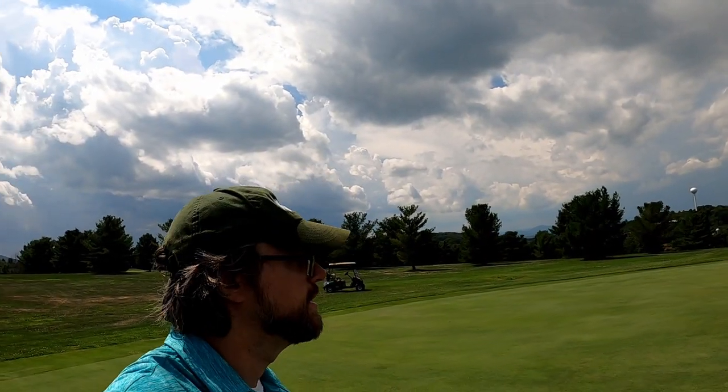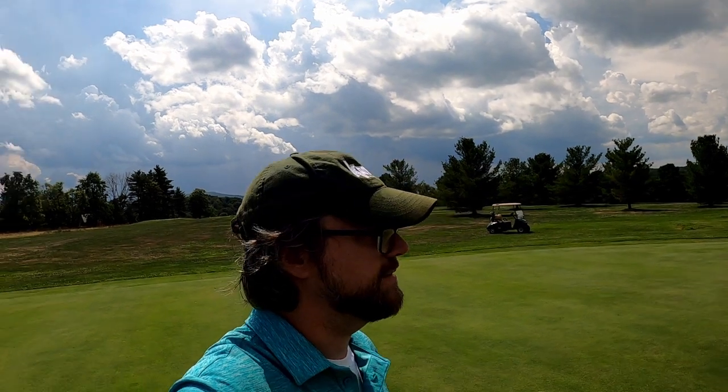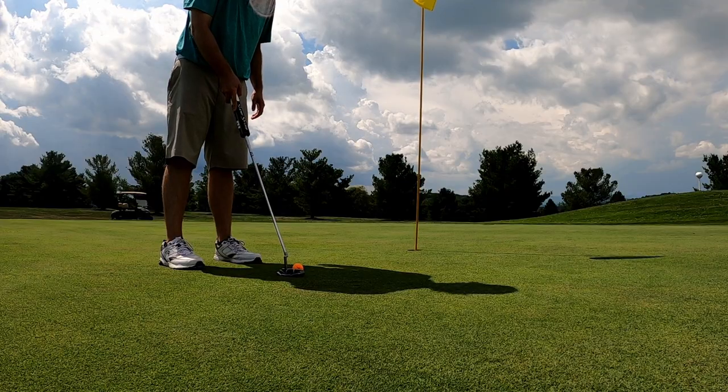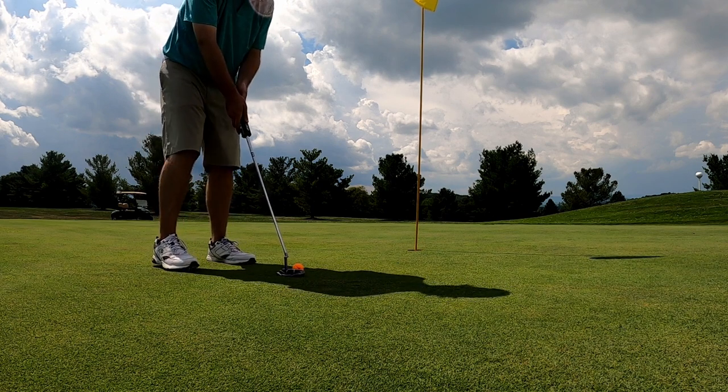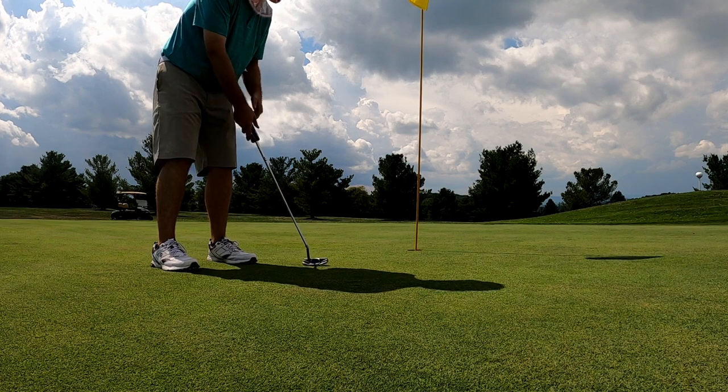Really good putt, honestly. Came pretty close to going in. Well, not really, but it came pretty close to getting to the exact spot I was trying to land it. So there you go, that's how you play consistent. Just get it on the green, two putts. The first putt was extremely good, above average for me, and the second putt was good enough. Almost didn't go in, but we made a par there.